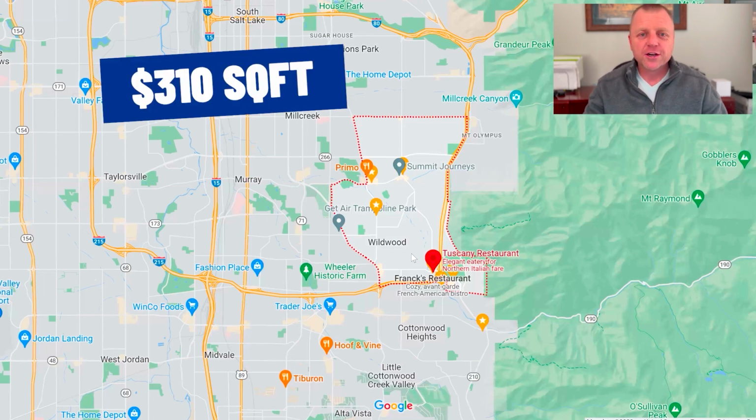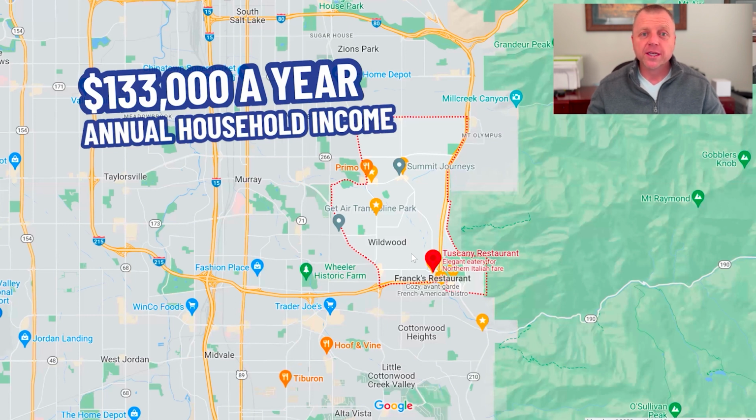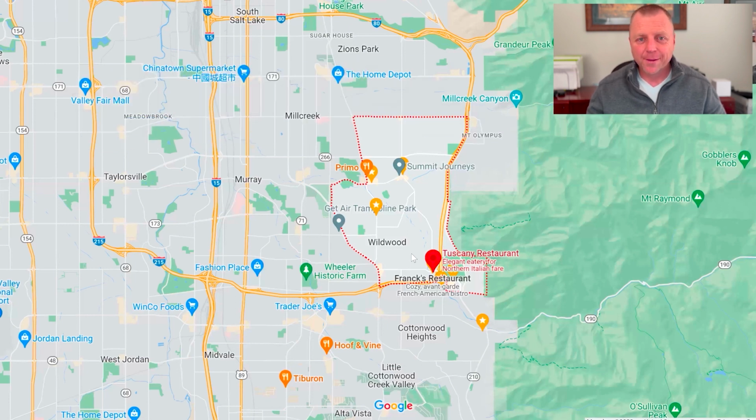Well, $310 a square foot is on average what we're going to find in this area. Again, we're higher than the Salt Lake County average, and that's simply to be expected. From a household income standpoint, we are almost twice what Salt Lake County is. So $133,000 a year is the annual household income for the Holladay area, as would be expected in this area.